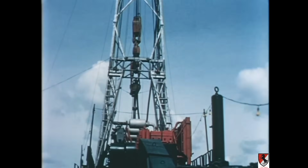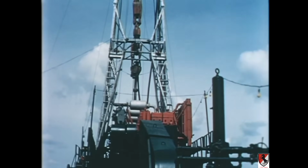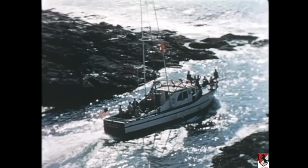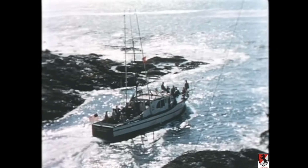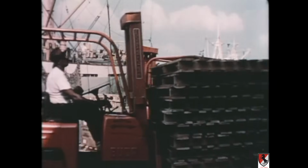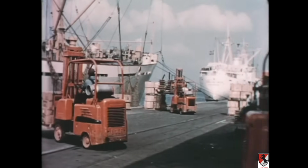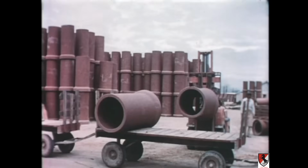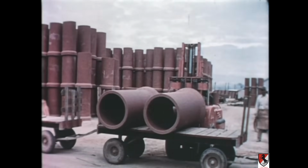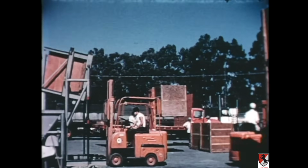Now, let's see here. Industry applications include engine power to operate this oil field drilling rig. Engine power that goes to sea aboard workboats like this, as well as pleasure boats. And engine power that turns to muscle power when it's applied to the quick and efficient lifting, shifting, and handling of materials by Allis Chalmers forklift trucks. They help to speed up all manufacturing operations.